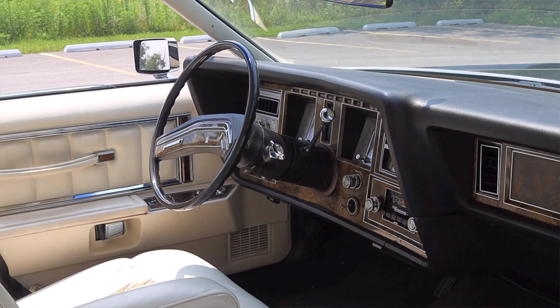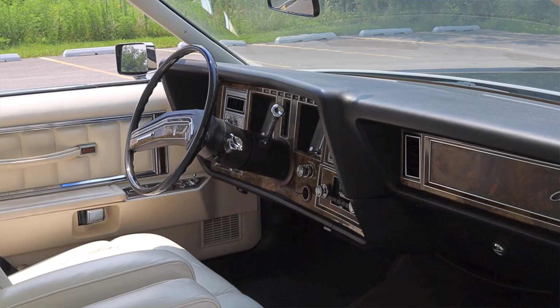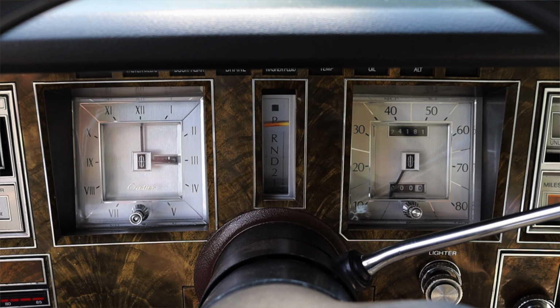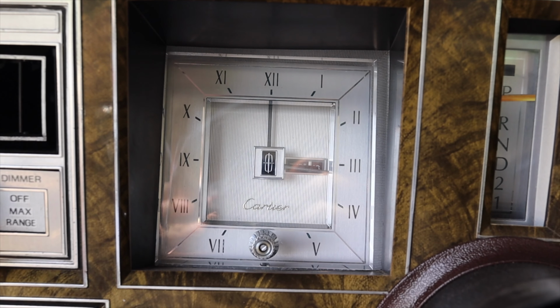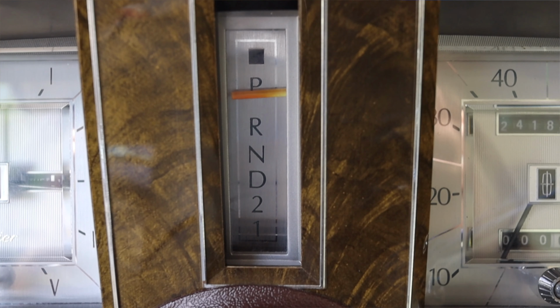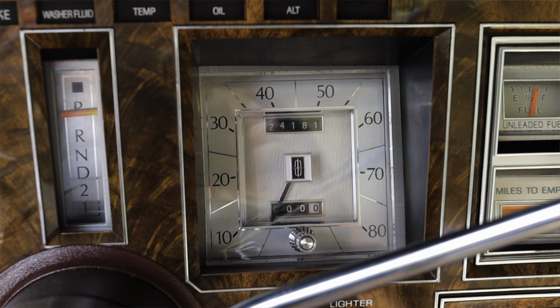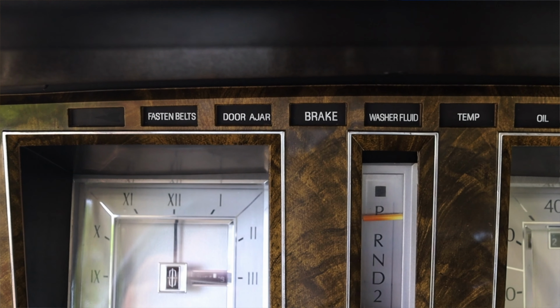So let's talk about the interior. We have plenty of fun 70s things to go through. Well, in front of me, I have a couple of gauges. On the left is an analog clock. I do not get a tachometer. In the center, I get my gear selector, and on the right, I get my speedometer and odometer. Also up at the top, I get my warning lights.